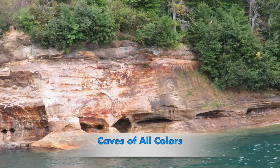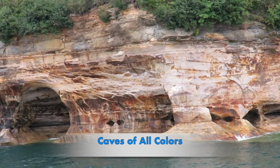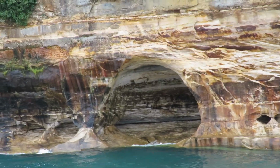All colors created by the waves coming in, carving out the soft, thin layer of rocks you see in the center of those caves. It gives the waves a foothold on the bottom of the harder layers of rocks.